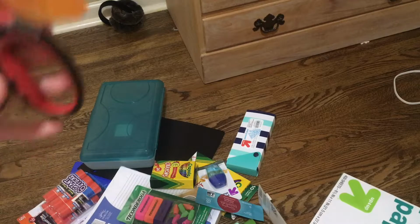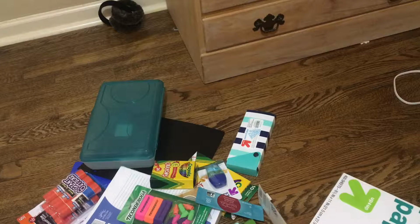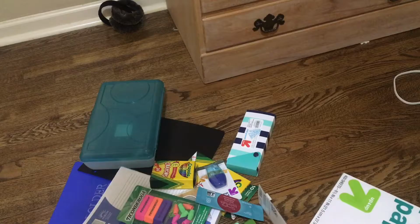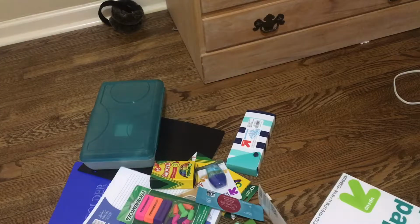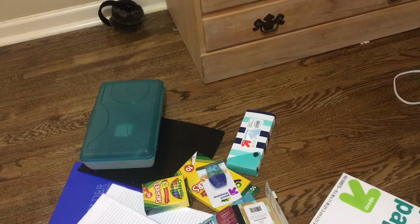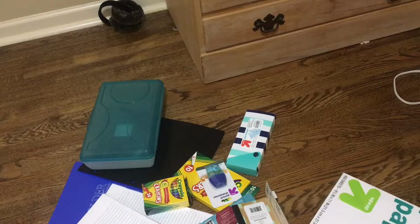I also got some more fine tip Sharpies. I also got these scissors, which are great, and I also got these Elmer's giant glue sticks for school. Looking pretty cool. Gonna get into the cute stuff later. But then I also got some Ticonderoga erasers and more erasers.